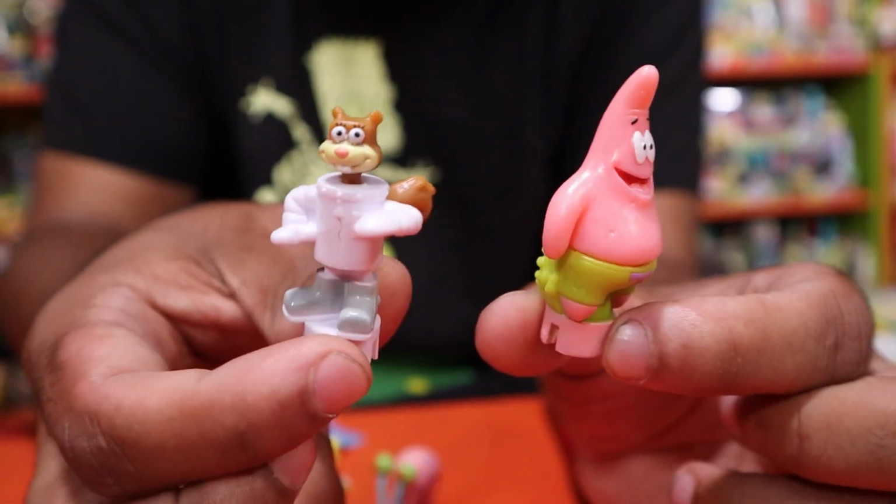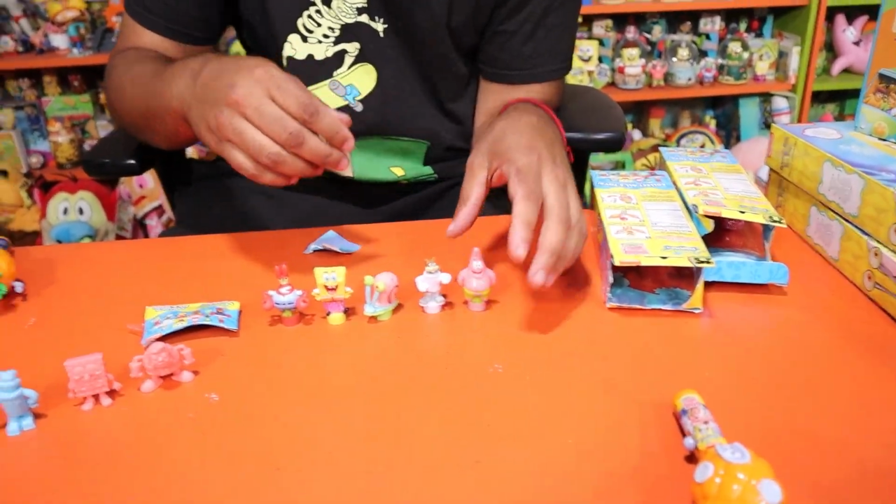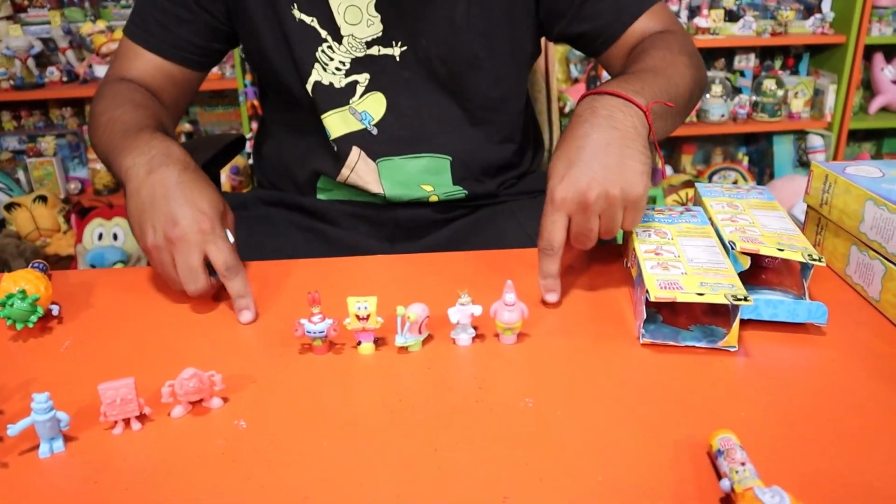I was only doing one per video, but I kind of want to make sure we get this set before they're not around anymore. So I'm glad that we picked them up. So now when we see another group of them, we can look out for Squidward, and Squidward will be the last one we need to complete this set of 6 of the 20th anniversary pop-up figures.